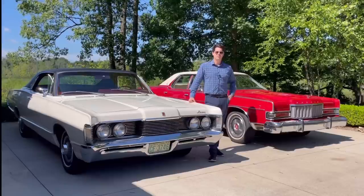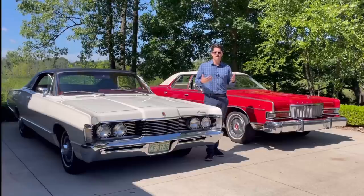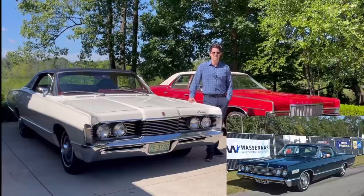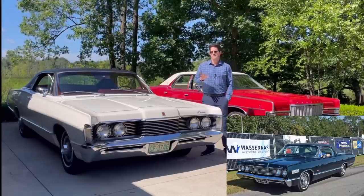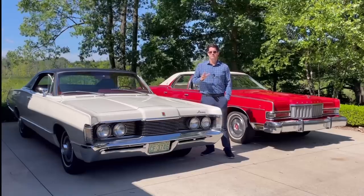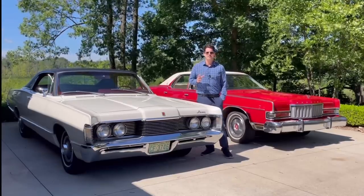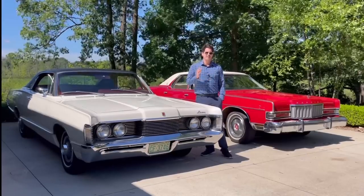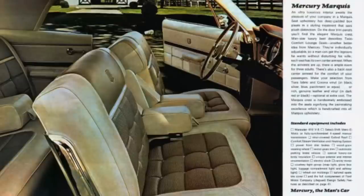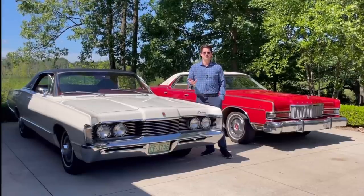This one's a little bit more common, but in any case, the Marquis came to the Mercury lineup as the range-topping vehicle in 1967, and it's interesting that the range-topper was only offered as a coupe. You could not get the Marquis as a four-door. It was only a two-door, and it was quite expensive, almost $4,000 in base price in 1967. Came very richly equipped with a, I would say, very rich interior, 410 cubic inch V8 under hood, making 330 horsepower, and a lot of good option content, including power steering and brakes.